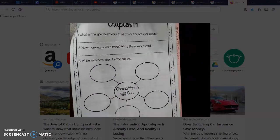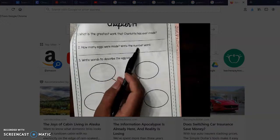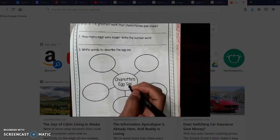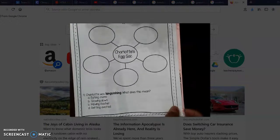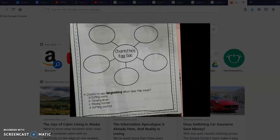What is the greatest work that Charlotte has ever made? Number 2, how many eggs were inside? We'll have to keep reading to see what that's all about. Write the number word and not the number. Number 3, write words to describe Charlotte's egg sac. We're going to see it in the chapter. And finally, number 4, Charlotte was languishing. What does this word mean? It's one of the words that we're going to look at for our brand new vocabulary, and maybe we can actually circle which one is the right word right now.